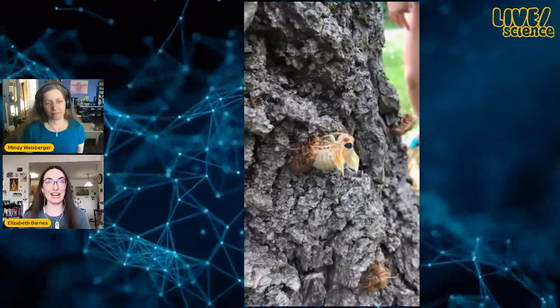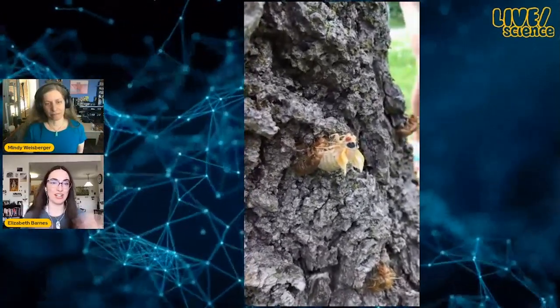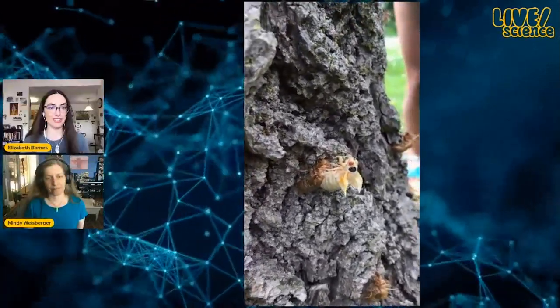Yeah. That's actually the best way to protect your trees from cicadas if you have young trees: just put netting around it. It keeps the cicadas from getting access to the trees to lay their eggs. There have been studies that show it is, for most people, the cheapest and most effective way to protect your tree, even compared to all sorts of insecticides. Netting is really the way to go.